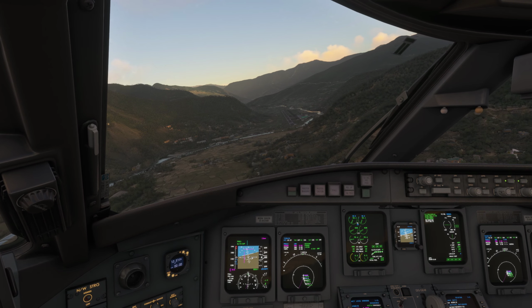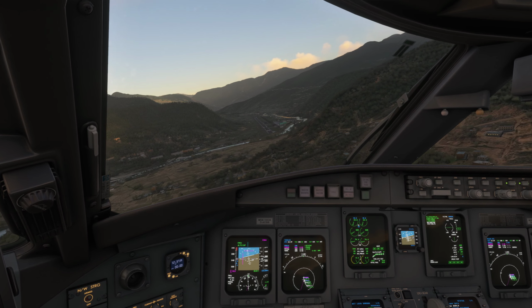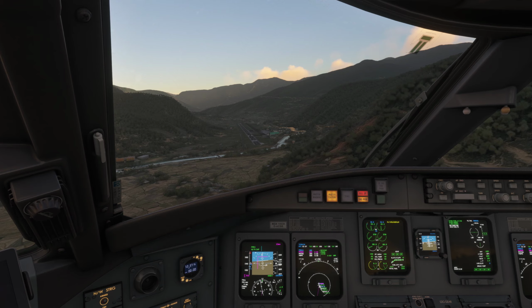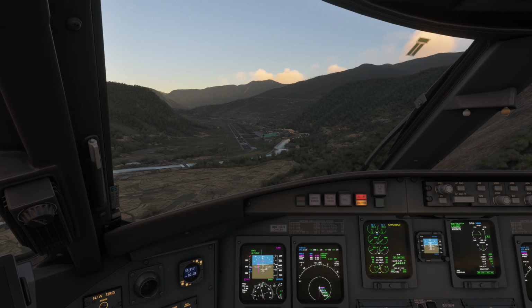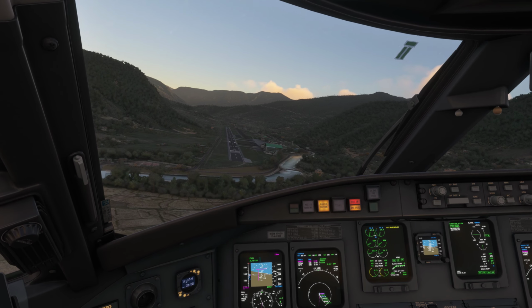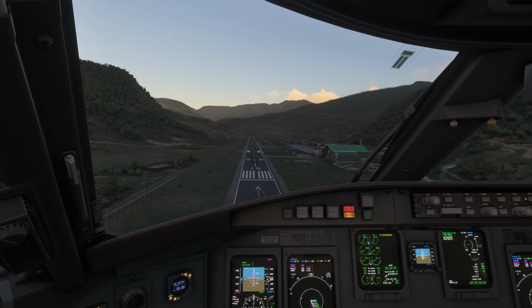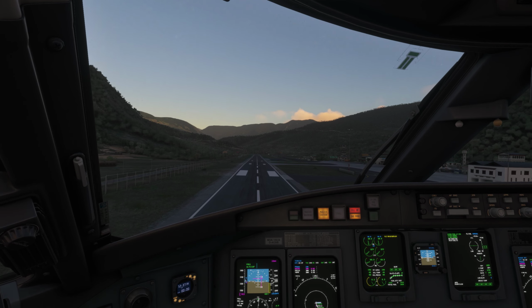1000. Sink rate. Sink rate. Now we're okay. Sink rate. 500. We're a little high. Up. 400. 300. We'll continue. Pull up. 300. Pull up. 200. Pull up. 100. Sink rate. 50. 40.